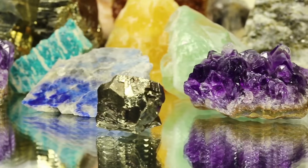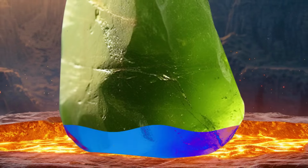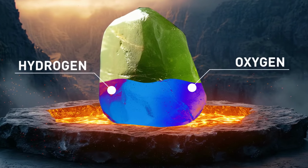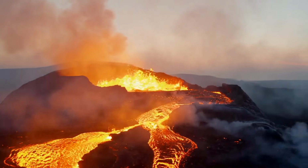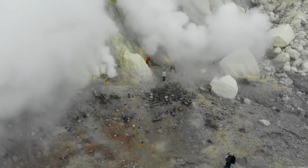While they're too rare and small for jewelry, they have a unique ability to hold water within their structures, not as droplets, but as hydrogen and oxygen components, making up to 3% of their volume. Later, it turned out that the transition zone is not just a pressure cooker for minerals, it's a giant sponge, holding a vast underground water reservoir.